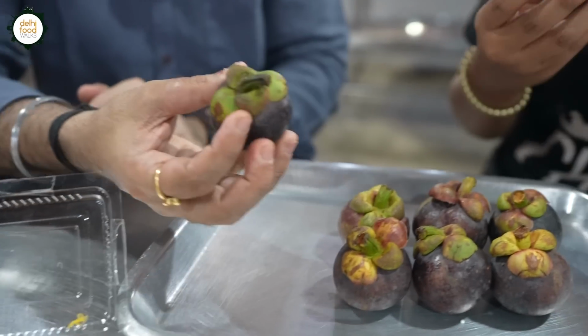This one is the queen of the fruit. You know what is the king? Durian, yes. Durian is the king of the fruit, and mangosteen is the queen. Why? You know about cooling fruit and heating fruit. Some fruits, when you eat a lot of them, heat your body temperature up and you don't feel comfortable. Durian is a heating fruit, and mangosteen is a cooling fruit. It's like yin and yang, the king and queen.